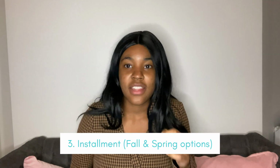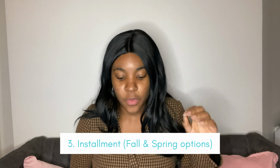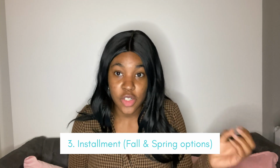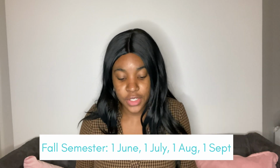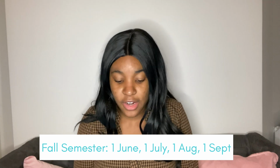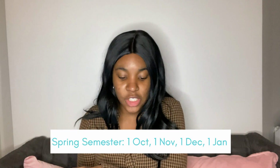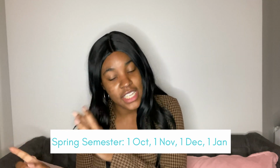And then the third and final payment option is the installment payment plan. This is where you're allowed to pay tuition in fourths. With this too, there's a 200 euro service fee. For the fall 2020 semester, your 4 dates are June 1st, July 1st, August 1st, and September 1st. And for the spring 2021 semester, it's October 1st, November 1st, December 1st, and January 1st. So those are your 3 options for my undergrads out there.